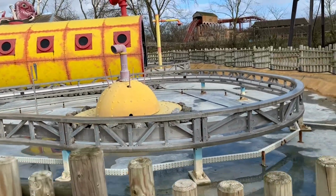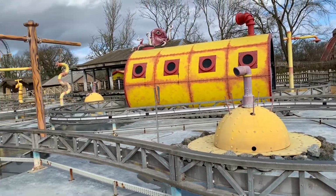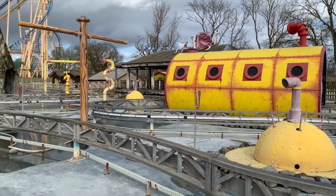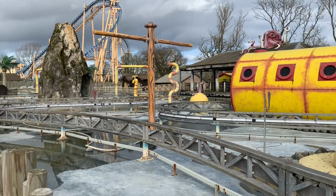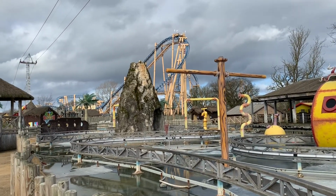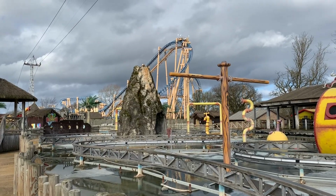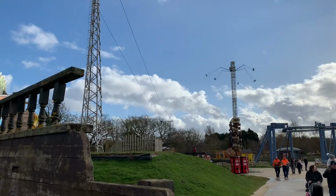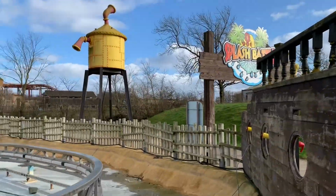They need to do something more with this over the next few years in terms of theming. As with the Lost River ride as well, both the water rides here could do with a bit of enhancing with the effects, definitely. But yeah, definitely get that volcano working again. But now we're going to go and see if Pterodactyl is going to be swinging around like mad. If it opens, I'll be straight on it and I'll slip in a POV.